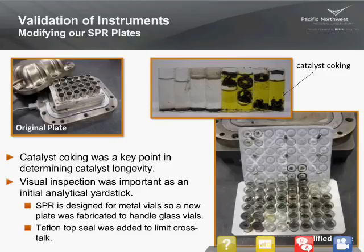And the other small modification we made too was we used a Teflon sheet with pinholes in it between the graphite and vials. Usually, anybody familiar with the SPR design, it's a metal top plate with pinholes in it, followed by a graphite sheet with holes that go directly on the vials. And we found that the Teflon helped limit crosstalk and solvent loss in our system.